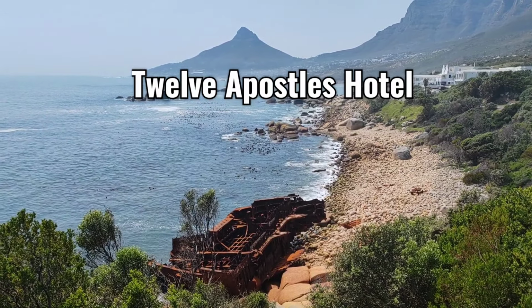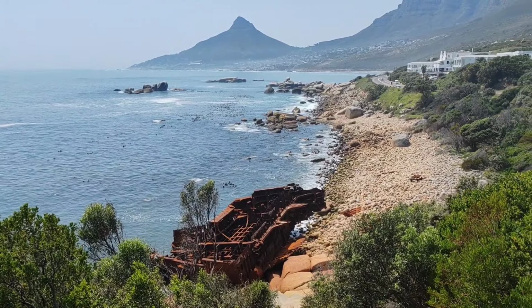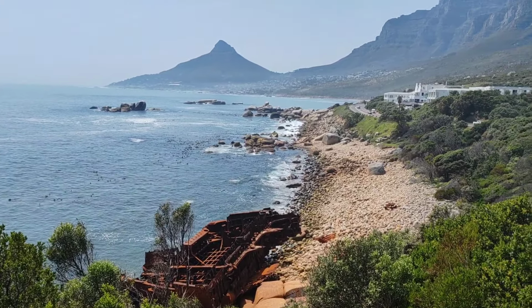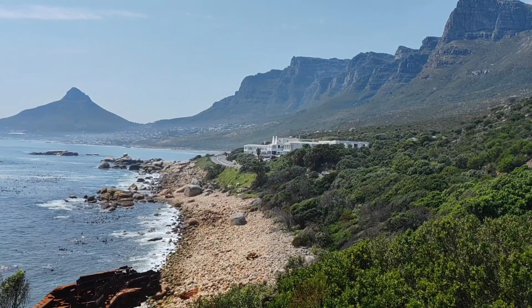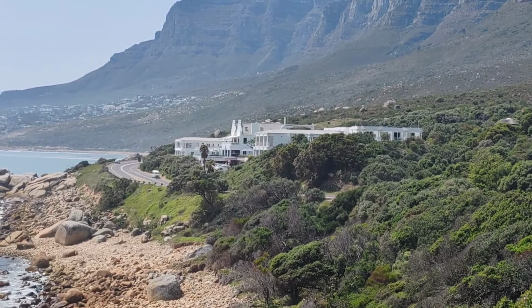Here we are between Camps Bay and Hout Bay. And we just want to show you, there's a shipwreck on the beach here, but look how gorgeous this all is. Over there is one of Cape Town's most famous hotels. We just couldn't get to go in front of it. My daughter, in fact, got offered a job there today. It's called the 12 Apostles, and it's a 5-star.